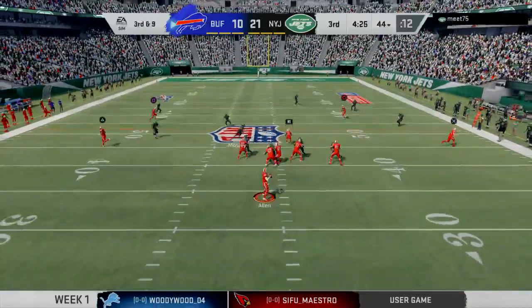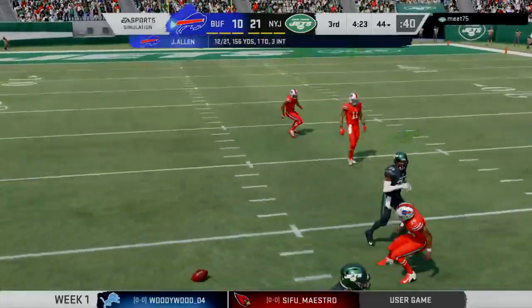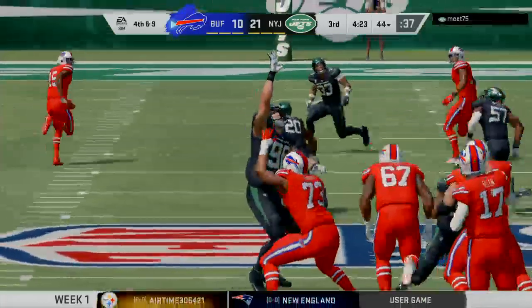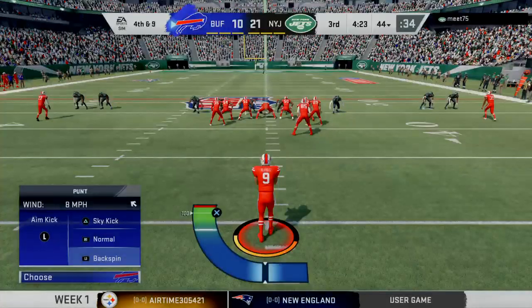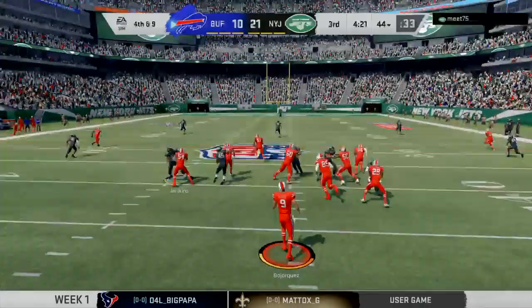Allen gonna throw. Oh, he almost intercepted it. They're just forcing it into too many tough spots. That was almost a 4th pick of the game. And now 4th down. The Bills send the punter out as he's on to punt for the first time this afternoon.